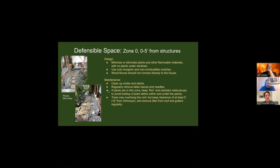The bottom line with zone 0, some people call it the ember resistant zone, is that we want to limit any combustible material in this area so that embers can't land there and then ignite and then reach the structure, right? So basically no vegetation, no planting is recommended. CAL FIRE is working on legislation to actually make it legally mandated to not have any vegetation against the house. So this is really important to understand.